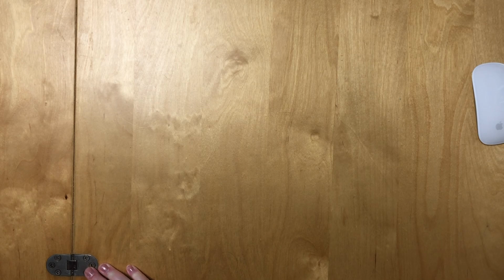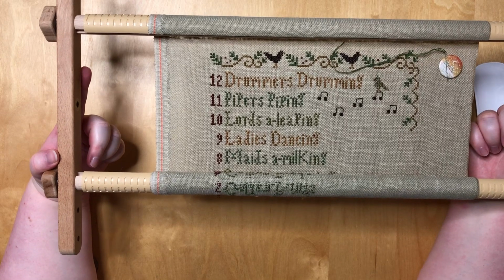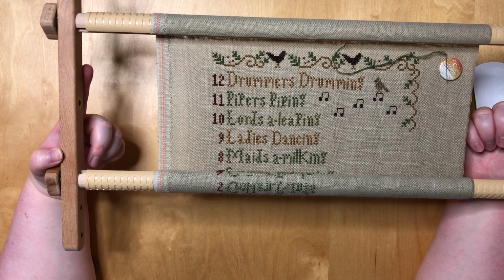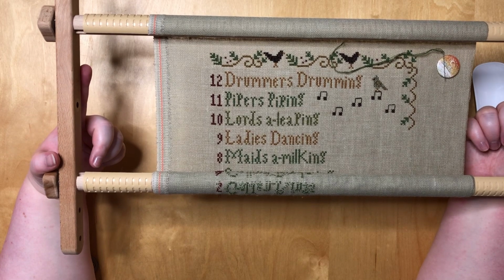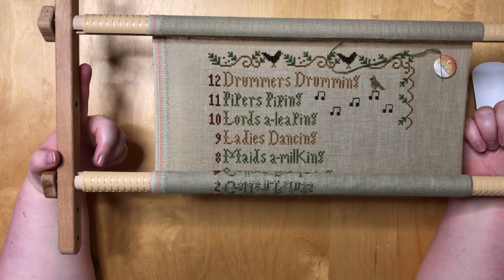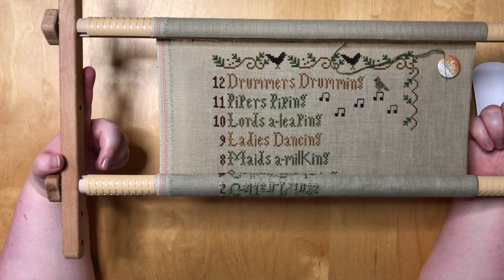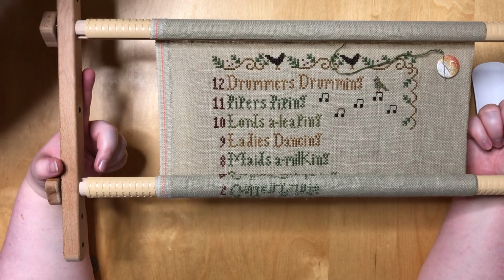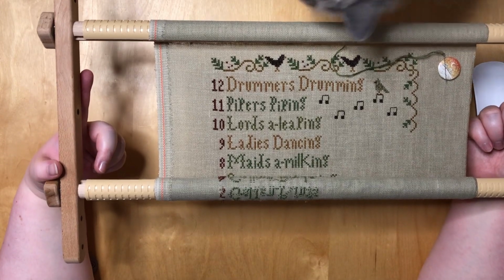And last but not least, we have the Little House Needleworks 12 Days of Christmas. So the last time you saw this, I still had to stitch the words for day 10 and 11, and I had the drumming in day number 12 still to stitch. I can't even describe to you how boring I find stitching words. So that did take me way longer than it should have. And then finally I could move over to the border, and that was when finally the fun started.